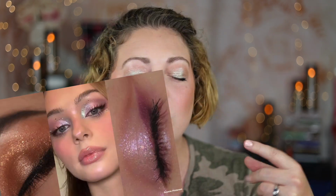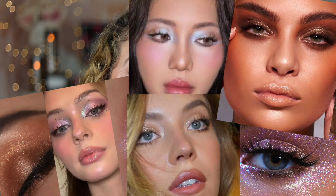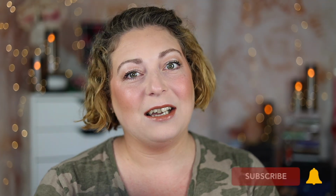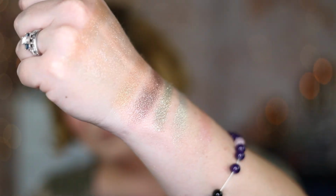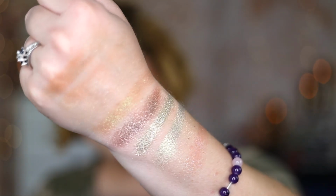So if you guys haven't seen lately, a whole bunch of trends have been coming out and everybody is obsessed with the glittery eyeshadow topper type of situation, where you just throw a little bit of bronzer into the crease, put your eyeshadow topper on, and you go about your day. And I'm here today to give you some of my top recommendations for eyeshadows that fit the description of these beautiful glittery eyeshadow toppers.